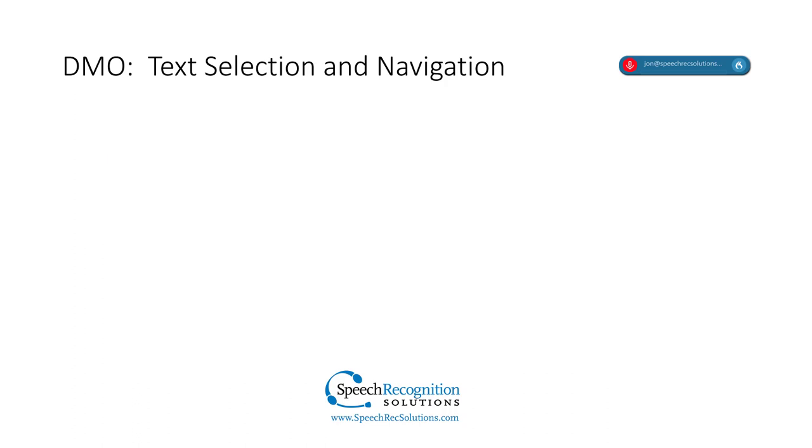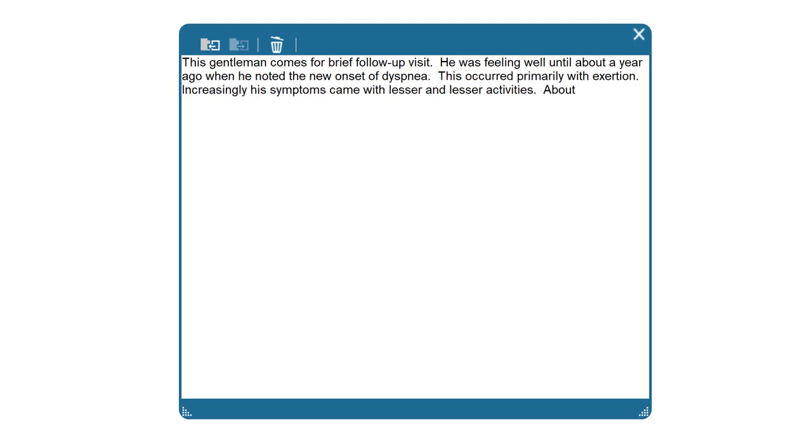Let me again give you a brief demonstration. Show dictation box. This gentleman comes for a brief follow-up visit period. He was feeling well until about a year ago when he noted the new onset of a dyspnea period. This occurred primarily with exertion period. His symptoms came with lesser and lesser activities period. About 3 months ago, he began having pressure in his chest with activities period. This has been progressing gradually period.